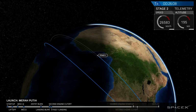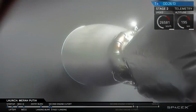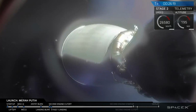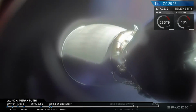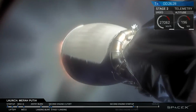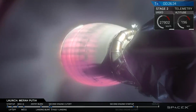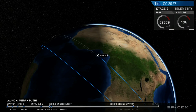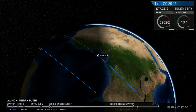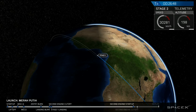So that burn should be starting in about 15 seconds. Ignition. And as you just saw, we just had a successful reignition of the second stage Merlin vacuum engine. This burn will continue for another 20 seconds or so. Power is good, the temperatures are looking good, the burn is nominal.